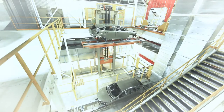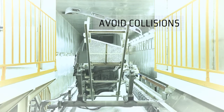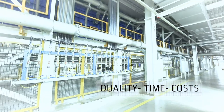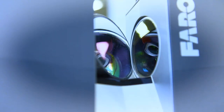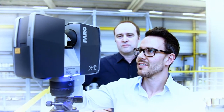How can installation conflicts be avoided during a paint system's modernization or expansion? How can processes be optimized during such modernizations? How can schedules and budget planning be met while still maintaining high-quality standards? In order to achieve these goals, Dürr is relying on 3D laser scanning.